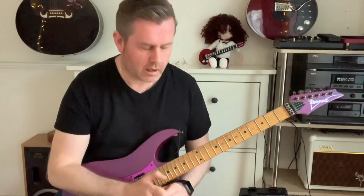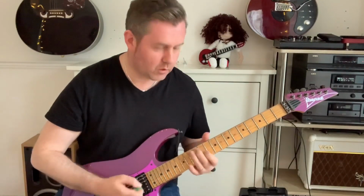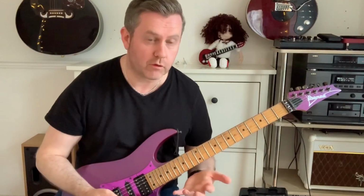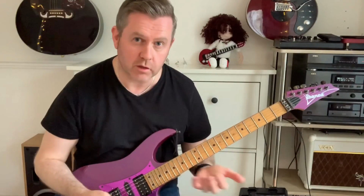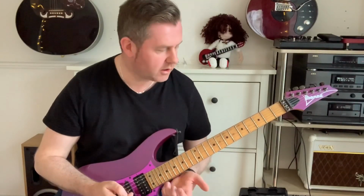That's me attempting to play it. Not very well. Technique needs to be worked on there, but I remember learning that as a kid, and I actually played all them arpeggios without actually knowing what any of them were. Learned them all off guitar tab. I mean, you get older, you start realising what chords they actually are.